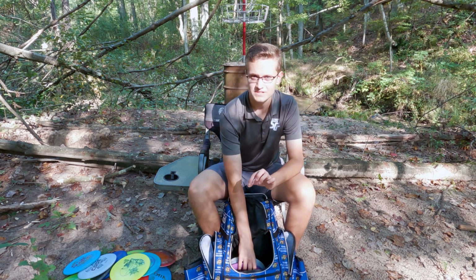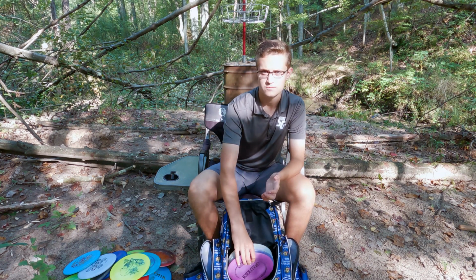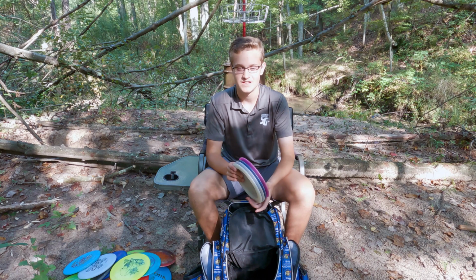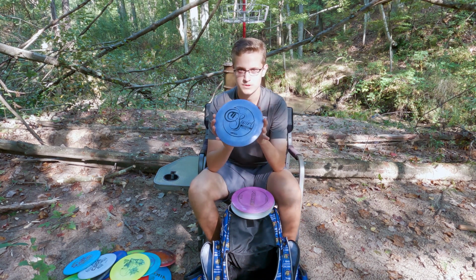Last but absolutely not least are my distance drivers. I only bag 4 of them at the moment, but I love each one of them. I'll start off with the flippiest one, and that is my Titanium Swirl Thrasher.